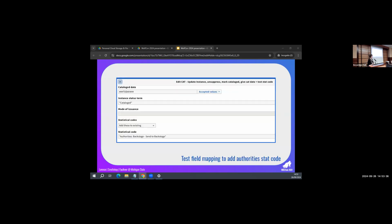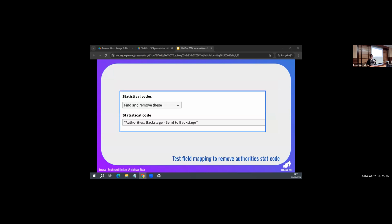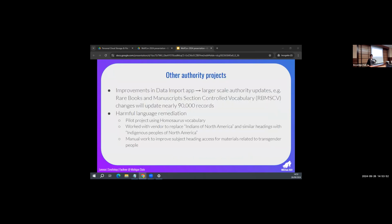These are just a couple screenshots of that statistical code process that I mentioned in case that is useful for anybody. I won't stay on these, but like Nicole mentioned, our slides are up in Sched in case anyone is interested in looking at those. Okay, and then this is my last slide on authority stuff.